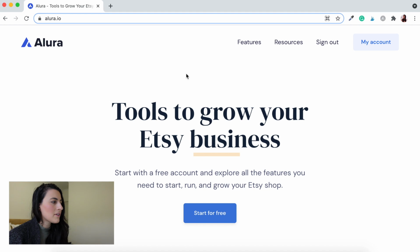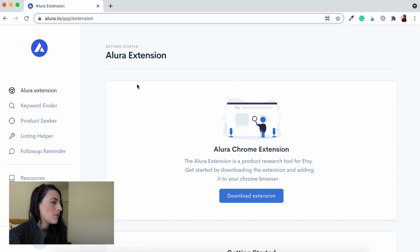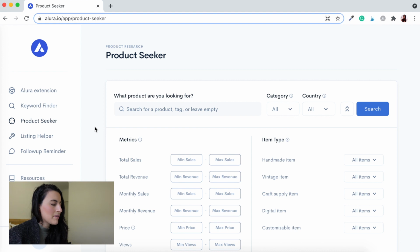Okay, so once you have signed up for your Allura account, what you want to do is just go to my account here and it's going to open up all the research tools. Now to the left here, you're going to see Allura extension, keyword finder, and then product seeker. So this is the tool that we're going to be using today. So go ahead to product seeker and it's going to open up the product seeker tool for you.